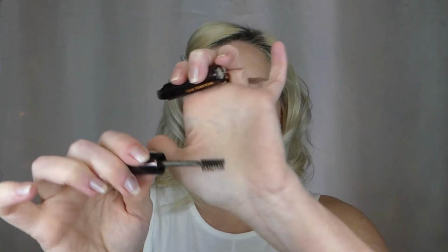I'm going to come in with the Hourglass Arch Brow Volumizing Fiber Gel, and I have this in Soft Brunette. And this has a wand. It's like a mascara wand, but one side is longer and the other side is shorter. So I'm going to come in with the longer side, and I'm just going to start brushing this up through my brows, like so, and making them look a little messy, honestly. I'm going to come back in with my spoolie and brush that out a little bit more.